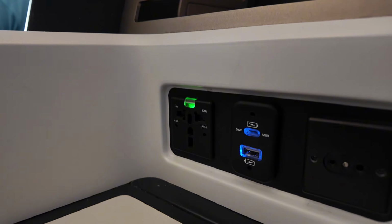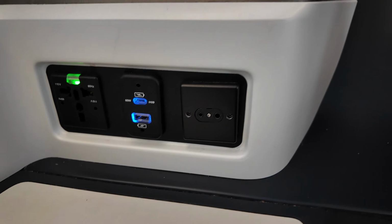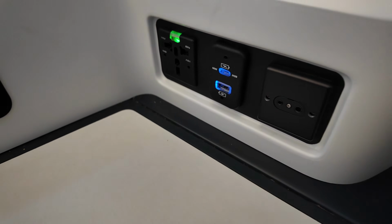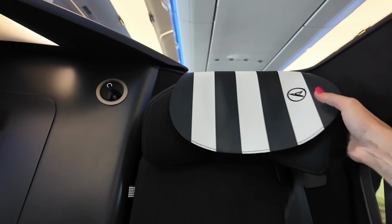You have all of your normal outlets. You have the USB-C, USB-A, and then you have your headphone jack and the normal plug. We have been on a lot of business class flights, and a lot of times the outlet does not work to charge our phones. So this one worked perfectly, no issues. You have your normal reading light, and then a cool feature that I haven't seen on many other flights is the adjustable headrest, and I actually used it.